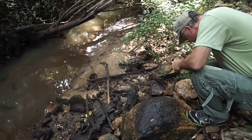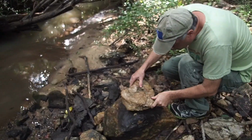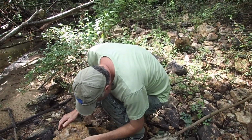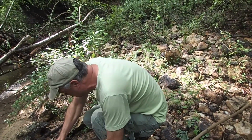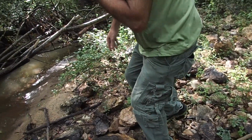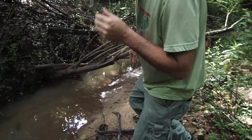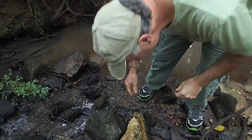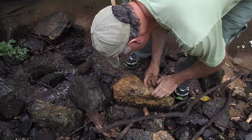There's some quartz down here. I know that's a good sign, but a lot of quartz, big quartz. Yep. Yeah, I mean, I like it, maybe. Big old piece of quartz.